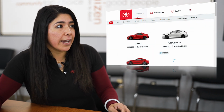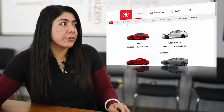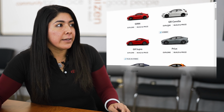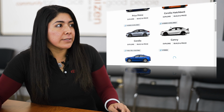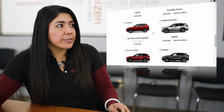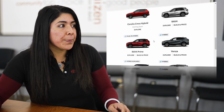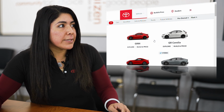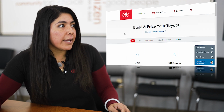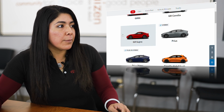Now, to actually get into the website, if you go onto the vehicles tab, you are gonna be able to see categories between your cars, electric, SUVs and minivans, anything like that. Then scroll down and you can see all of them right then and there. You can go through your packages and explore a good summary of what they are. But to keep things simple, let's go to build and price. And from here, you're gonna see all your vehicle options.